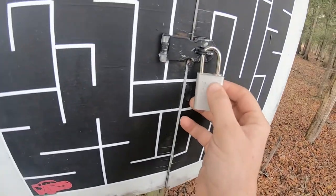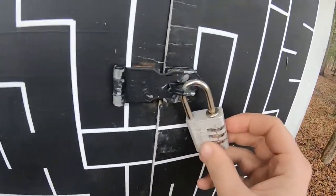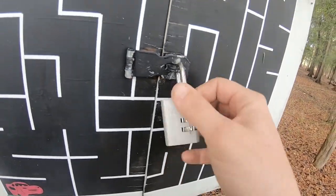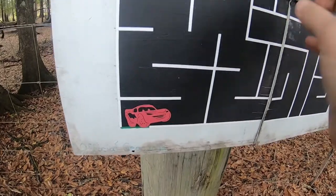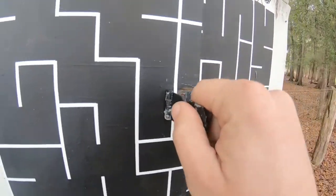And the cache page says the combination on it. Look at that. They weren't lying. It's been unlocked. Checkered flag. There's a pink car. Pink Cadillac. Pink something. All right.